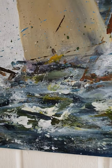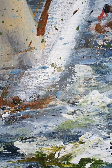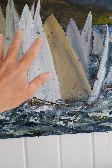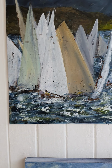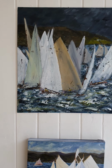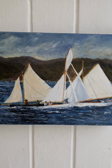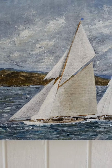So look at the texture of the paint. Again, it's abstract up this close. And then you move back and you have this stramash of sails. And you can imagine it, can't you? The noise of the water and the halyards clinking and the crack of the sails and the wind and the shouts. She's really captured it in that one. And again, challenging herself, these boats making all these different movements in the water. Very difficult to paint. And this one, sheer beauty.